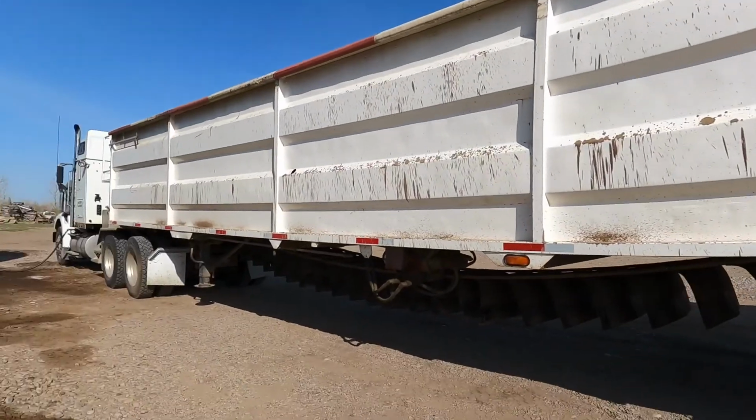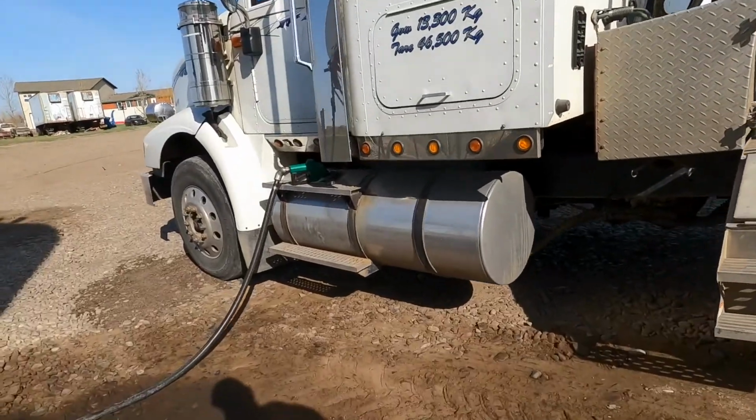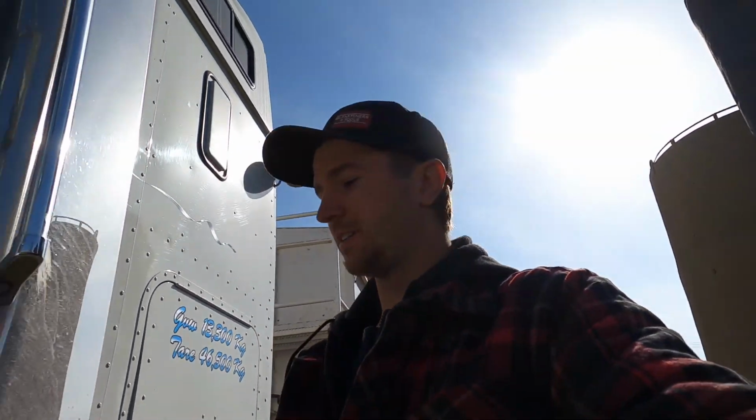Well, good morning guys. Today taking the semi out to the potato field because it's full of seed potatoes, and we'll get them planted in the ground. So just fueling up here and taking off.